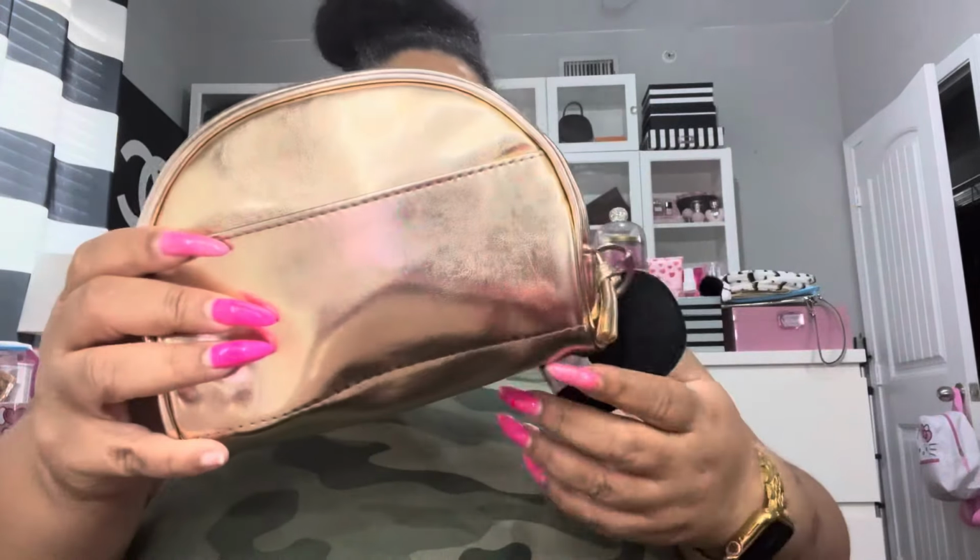But yeah, it's brand new. Got it from Walmart. Never carried it. Well, I think I'm lying. I think I carried it maybe once, because I'm not a big rose gold person, but it's still super cute, and I wanted to keep it in case I may want to have a cute rose gold bag setup. Okay, let's keep going.